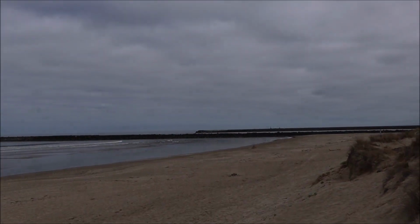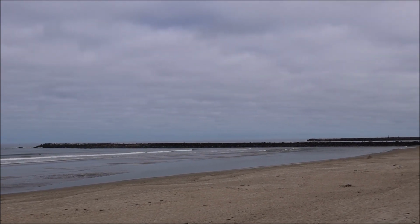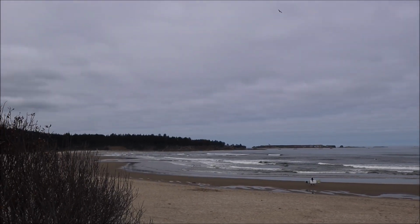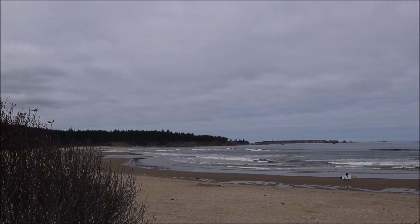And this is Bastendorff Beach. That's the pier for it right there. And then just going along, just a huge beach. You can see people even surf here. I haven't seen any surfers yet on my road trip, so that's the first time. But yeah, it's awesome.